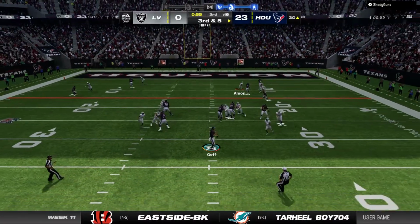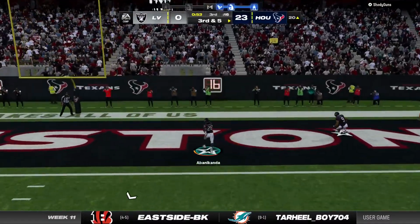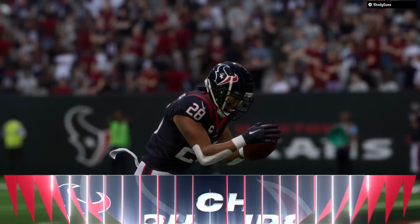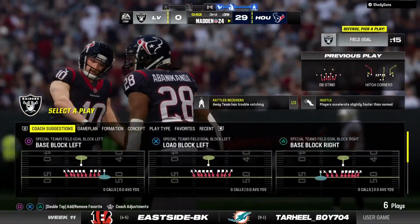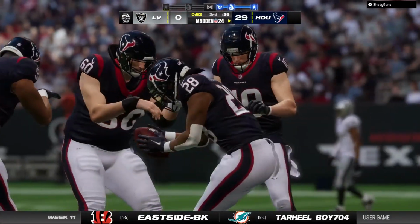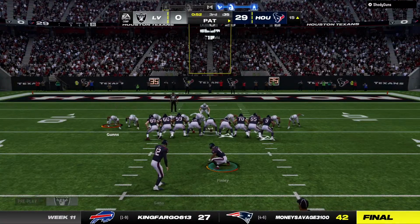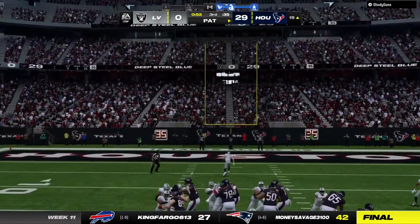To the air again. Goff. And got his man. It's caught. Touchdown, Houston. Jared Goff with his 3rd touchdown pass of the afternoon. And the Texans will add on to their lead here in the final minute of the 3rd.